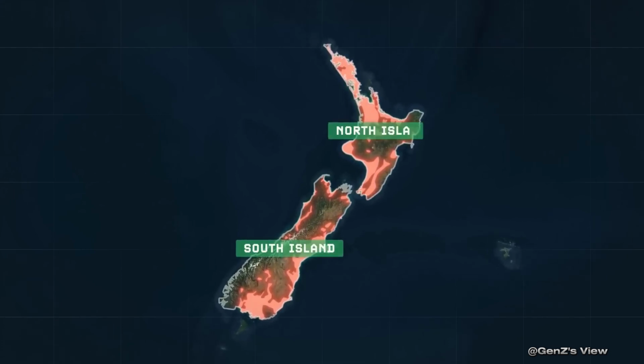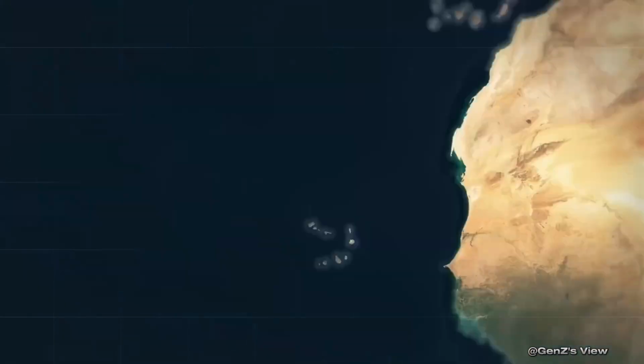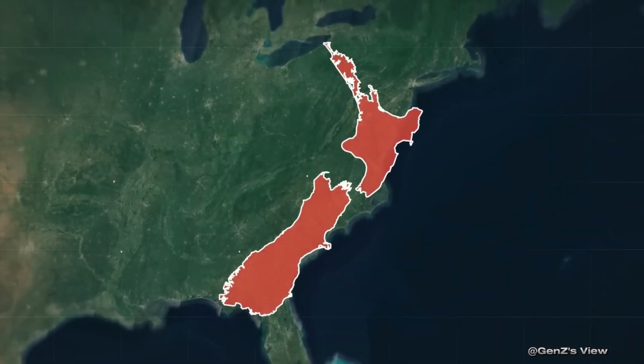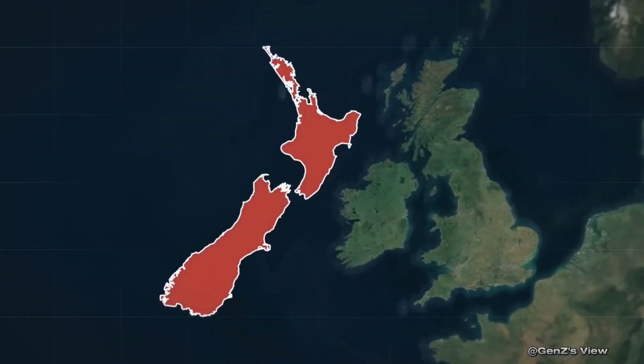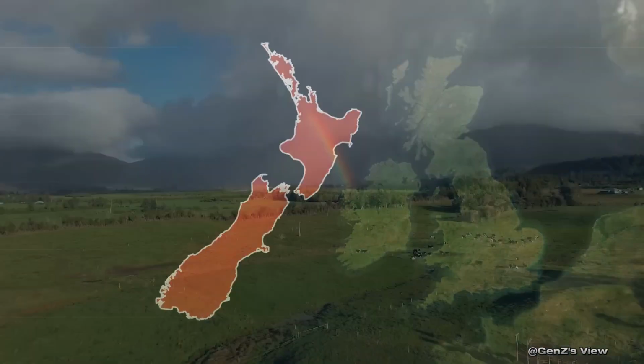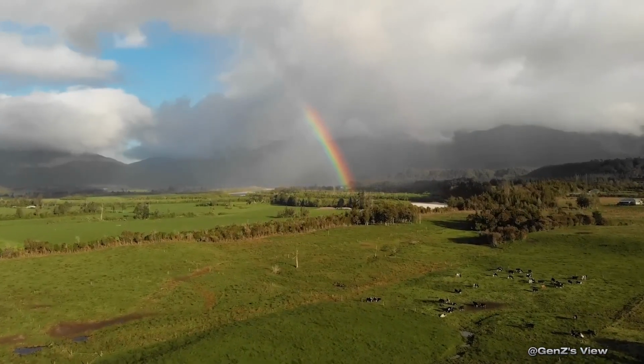The South Island and the North Island are respectively the 12th and 14th largest islands in the world, and if placed over the United States, they would stretch across the east coast from Florida up through Pennsylvania. Together, the two main islands in New Zealand are even larger than the United Kingdom, and just like the UK, they share an almost identical climate, with similar temperatures all throughout the year and similar levels of rainfall.